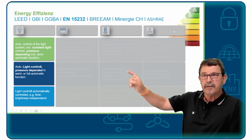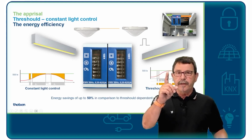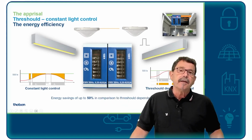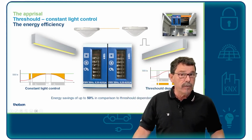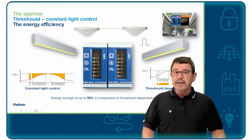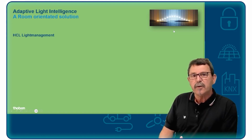This is as well highlighted in the European norm 15232, and this describes definitively that there is a big advantage in comparison to working against a threshold, so I/O control of presence sensors, or if you do it reasonably in constant light control. And we did these researches many years, so approximately 8 to 10 years in the meantime, and you see the different room which is equipped with the same amount of light. This one is switched I/O control, and this one at the same room at the same conditions with constant light control. And this is finally the reason why this light control has such a high degree in these energy labels, regardless which energy label it is finally.